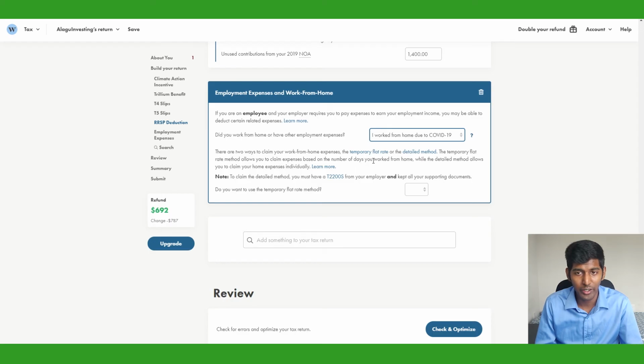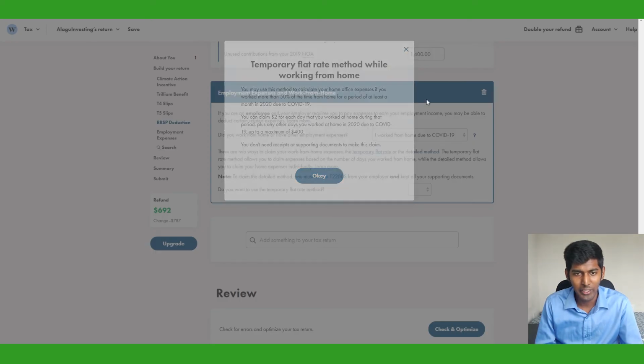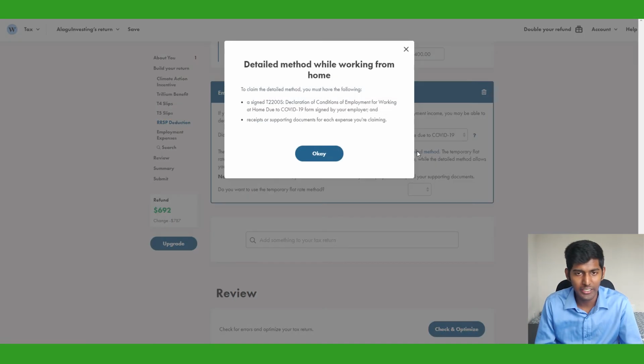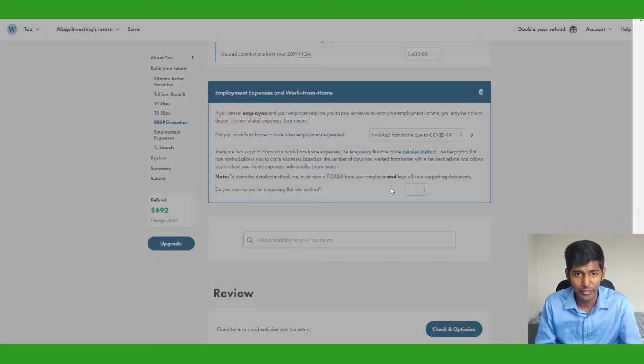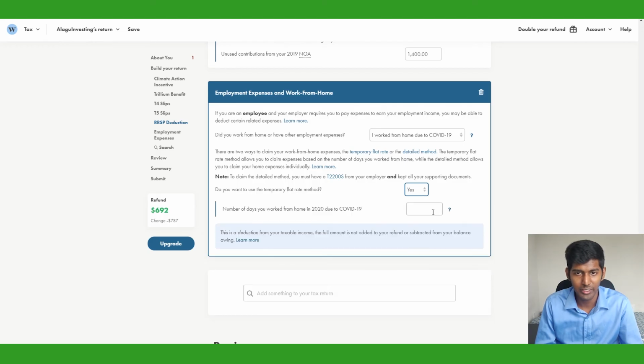First is the temporary rate, which pays $2 per day worked from home, up to a maximum of $400. The second is the detailed method. You might be able to get a little bit more money, but you need a T2200 form signed by your company, and you need to collect all the bills of your purchases and expenses. I'm just going to do the flat rate because it's simple and it's less work.